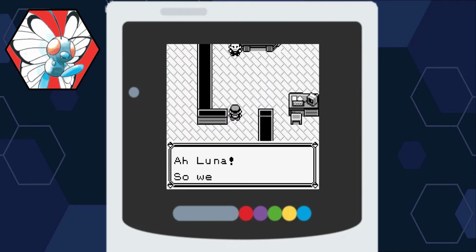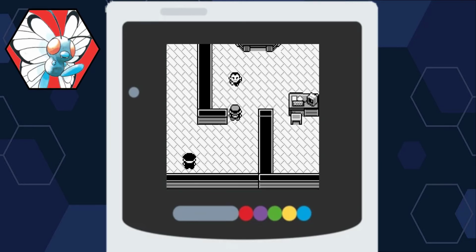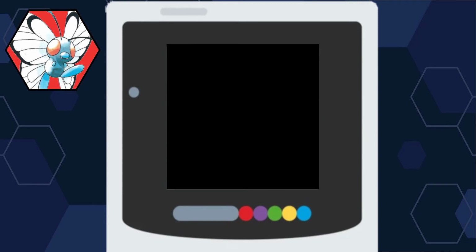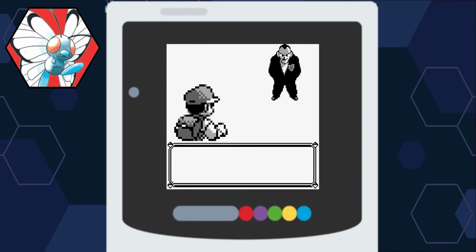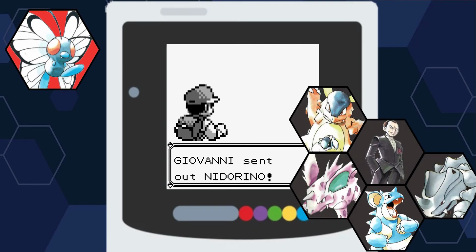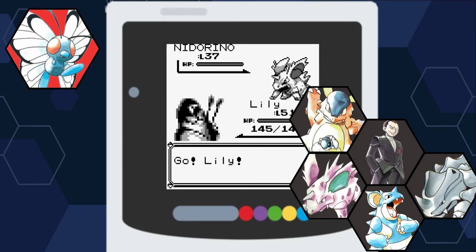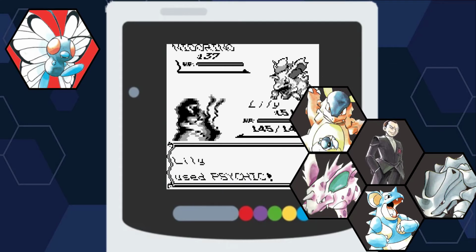We interrupt Giovanni's meeting with the CEO of the Silph Co. so that we could stop him from getting the Master Ball, the world's best Pokeball that guarantees 100% capture rate. Just don't tell him about that Gen 1 potential to make the Master Ball not actually capture a Pokemon.